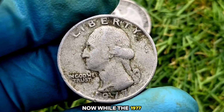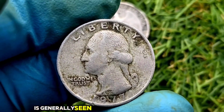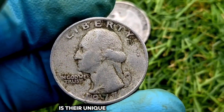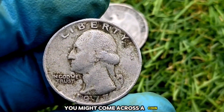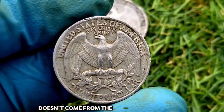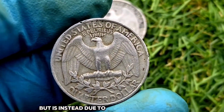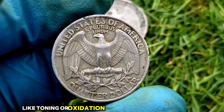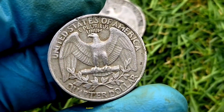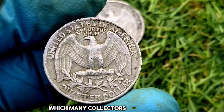Now, while the 1977 Washington Quarter is generally seen as part of the standard series, what makes some of these coins extra special is their unique color condition. You might come across a coin that's developed an unusual blackened hue. This black color shade doesn't come from the minting process itself but is instead due to environmental factors like toning or oxidation that have occurred over time. This black color shade gives the coin a mysterious, almost vintage look, which many collectors find intriguing.